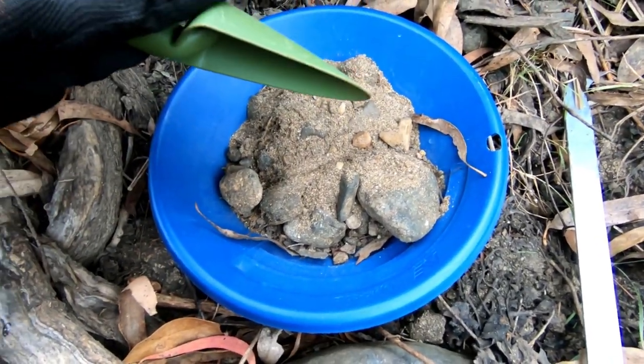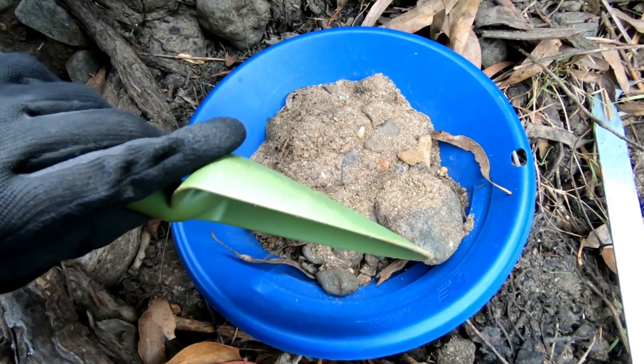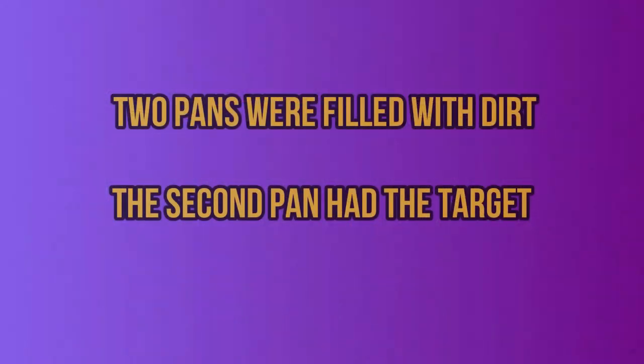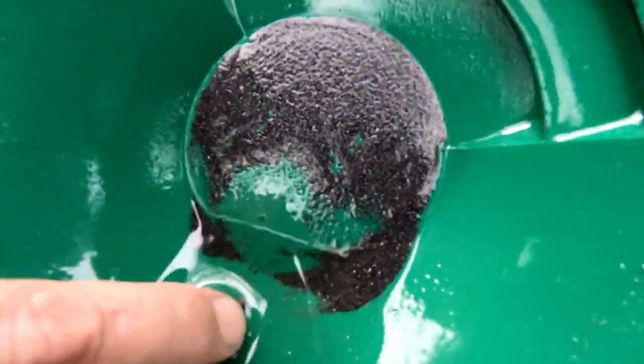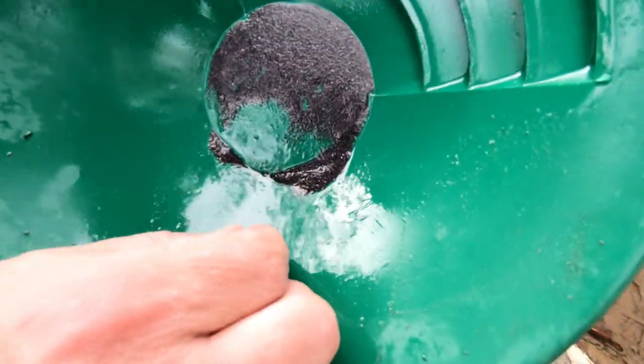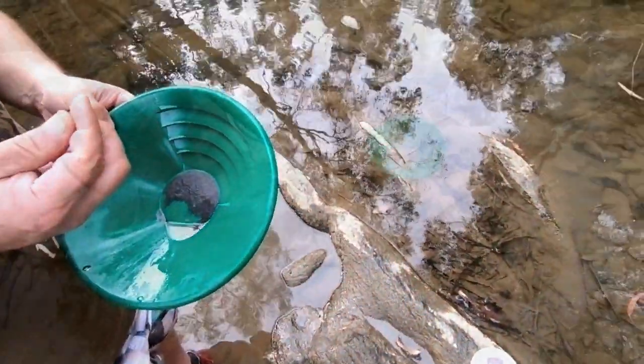Okay, so I'm going to pan this off now, see if we found that little target that the monster picked up. I don't know if you can see it in there, but it's a little lead shot. So that's why we're getting such a nice target with the monster. Cheeky bugger hiding in there. It's only a tiny one too.